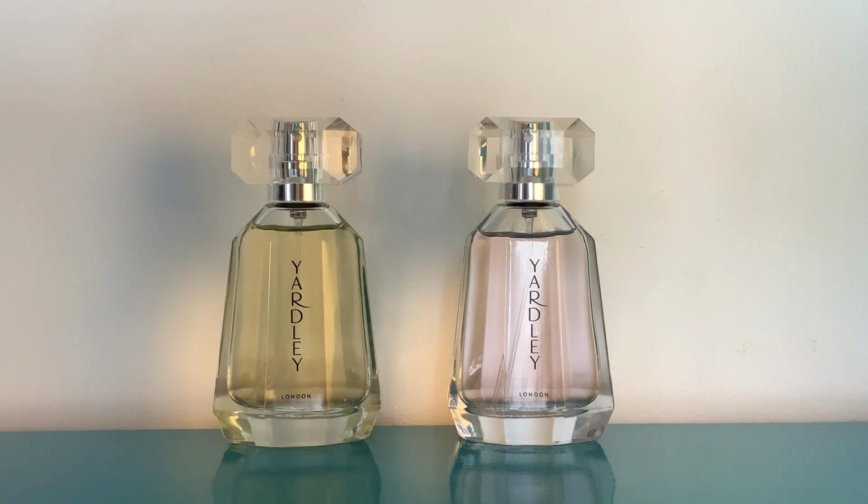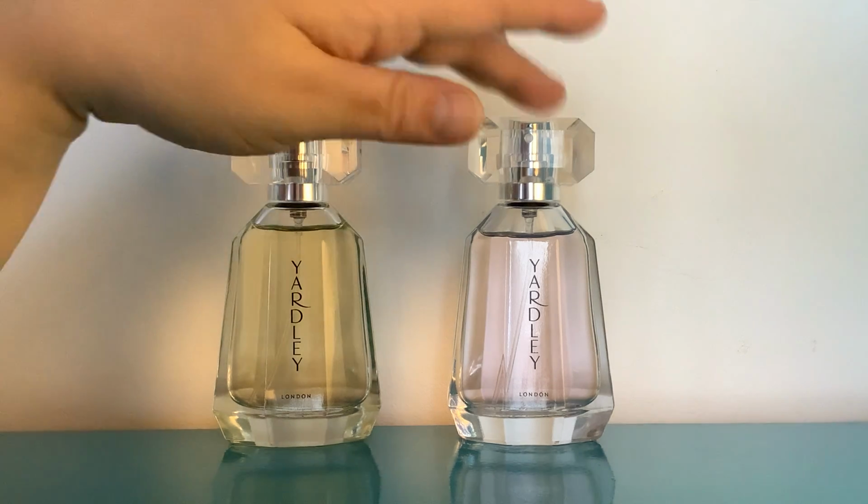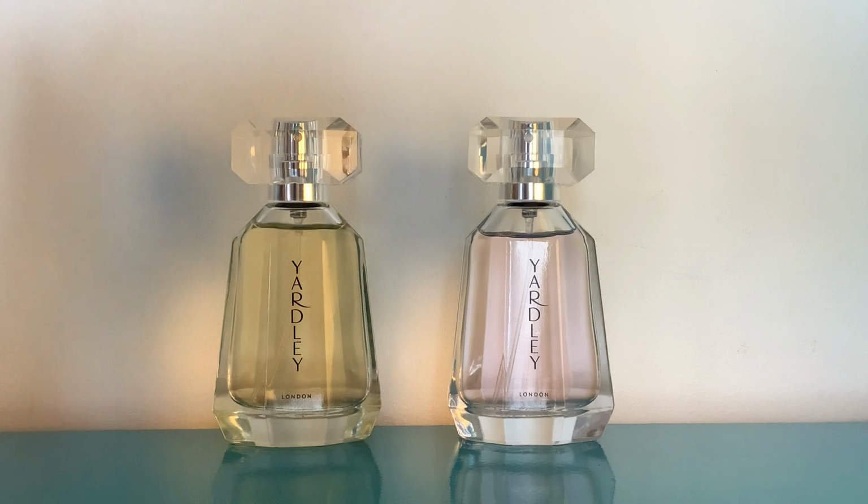But from what I could tell just from the other day when I tried this on my arm, and when I've got this on my arm at the moment, actually, it's quite subtle, it's quite pretty, it's got an apple-y smell but with a little floral undertones. And yeah, what did it say? Hyacinth and white rose. Okay, yeah, it's nice. I really like both of these.